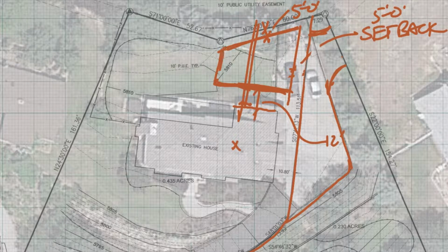One more thing is we can put porches and stairs 3 feet within that setback, so they can be 2 feet away from the property line. And that may help us. We'll find out.